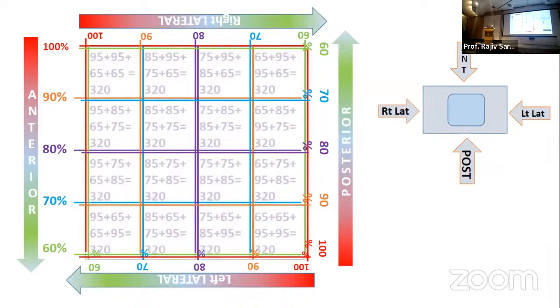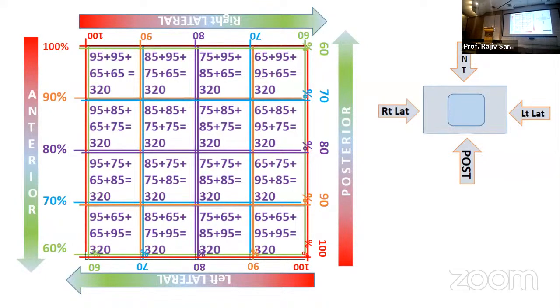Dekho, simple. Add it up. Because in any voxel, wherever it is more from right lateral, it is less from left lateral. Where it is more from anterior, it is less from posterior. So basically, these are two parallel opposed fields, a pair of parallel opposed fields: AP, and right and left.